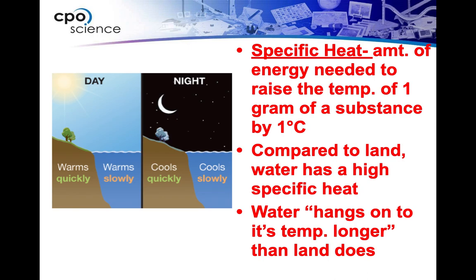We talk about water and land a lot because we're in an earth science class. Compared to land, water has a high specific heat. So what does that mean? It means we need to put more energy into the water to get it to heat up than we would the land. I'll say that again because it's such a weird thing that we don't deal with normally. In order to heat up the water, we would have to put more energy into heating up the water than we would the sand.